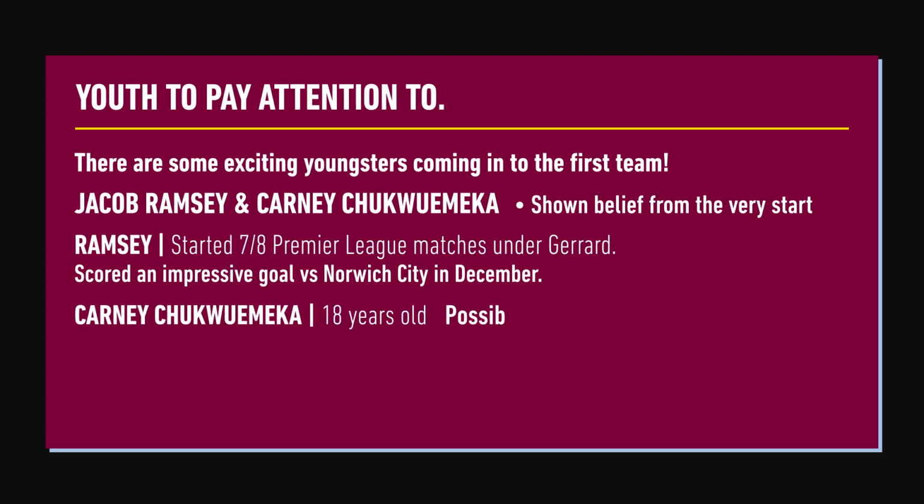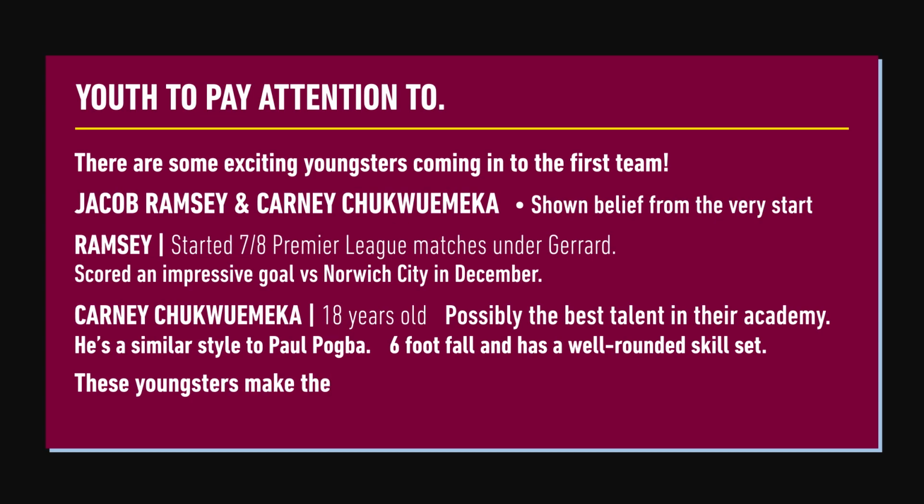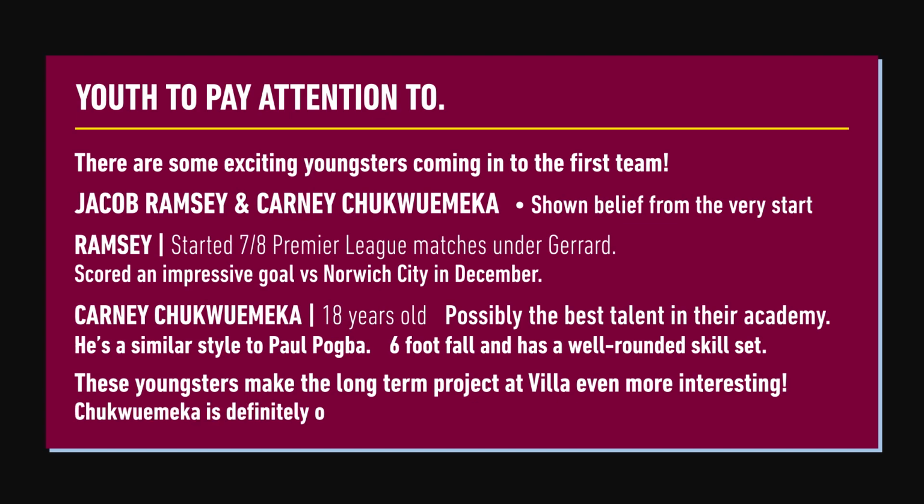He's 18 years old and is probably the best talent in Villa's academy. With comparisons to someone like Paul Pogba, Chukwuemeka is 6 foot already and is a midfielder with a well-rounded skill set. Gerrard really has got some top talents at his disposal from the academy, which makes the long-term project at Villa even more interesting as someone like Chukwuemeka begins to be brought into the first team.